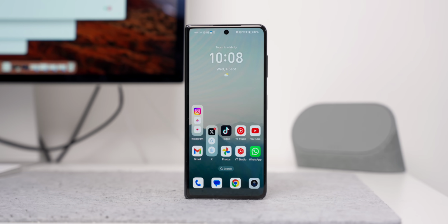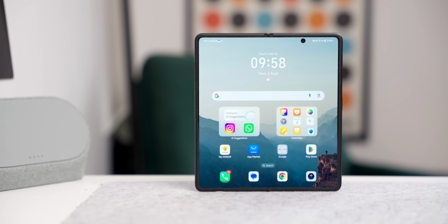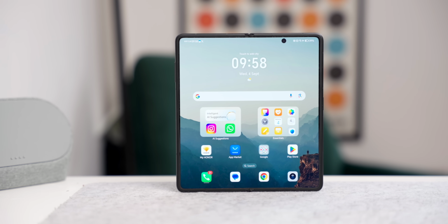There's also nice upgrades on the V3 from last year's V2, and it now gets wireless charging, which can go up to 50 watts, and it's also water resistant at IPX8. So all around in terms of hardware, this is probably the best folding phone out there, and it's available for just under £1,700.